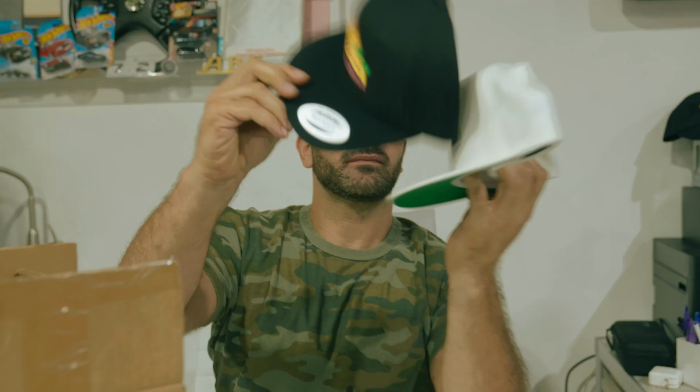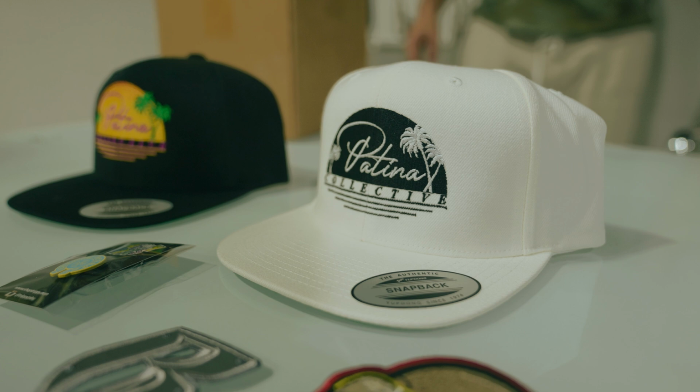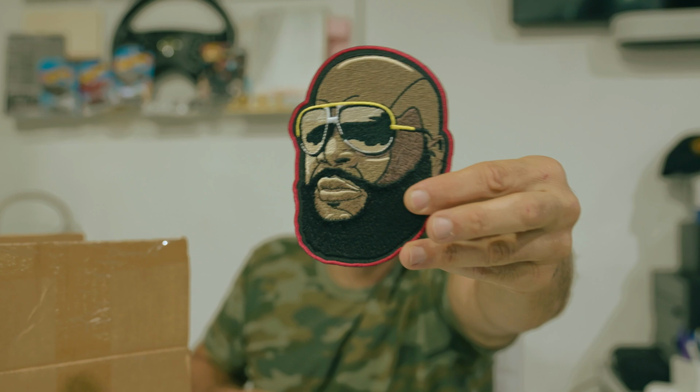More hats. All right. So boom. Patina Collective. I mean, the regular. You used to drop that. That's a nice one to drop. And then we got the, you know, the NWA style from the 90s. Patina Collective. But this one right here, this is that vintage. I mean, Death Row era. So shout out to Trippy Pins. We got Rick Ross's face. You getting his haircut without a cast.